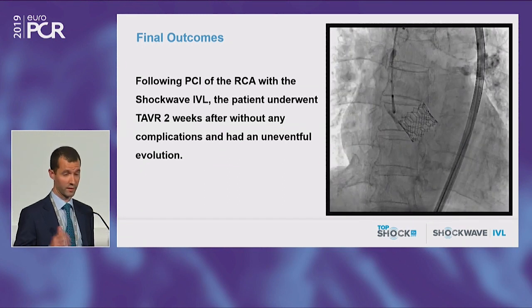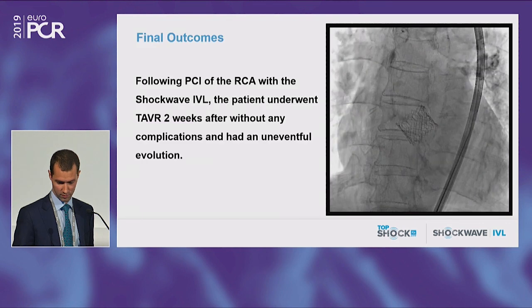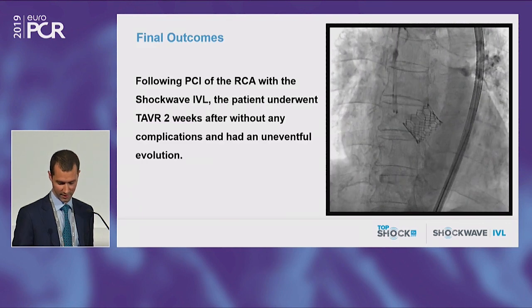She had an uneventful procedure with a nice clinical evolution. And the valve is pretty nice too.